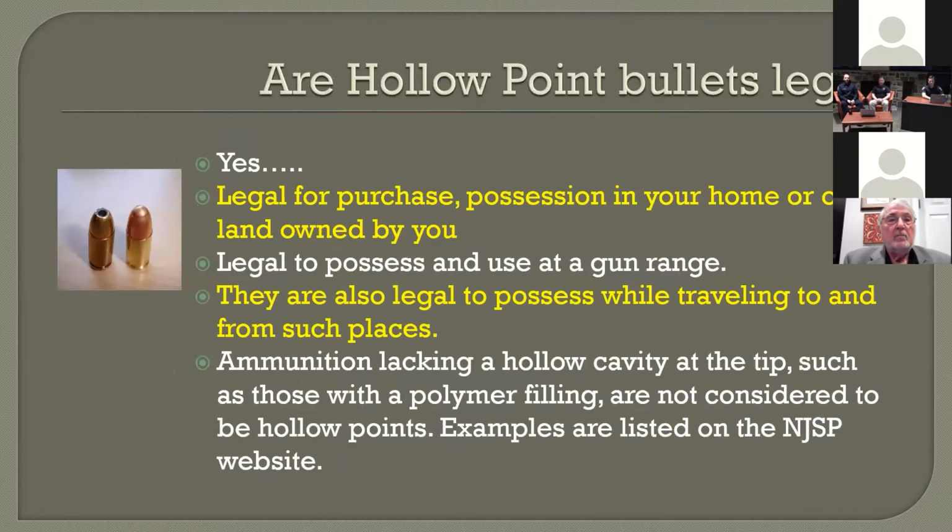Hollow point bullets comes up often, and people wonder if they are allowed to have them. Yes, you are allowed to possess them in the state of New Jersey. You'll go to many firearm shops and find them there for sale. You need to have them in your home or land you own. You can purchase them there, transport them to your home, transport them to land or range where you're going to test them in your firearm, and then take them back home as well. Outside of that, you can't travel around with them freely.